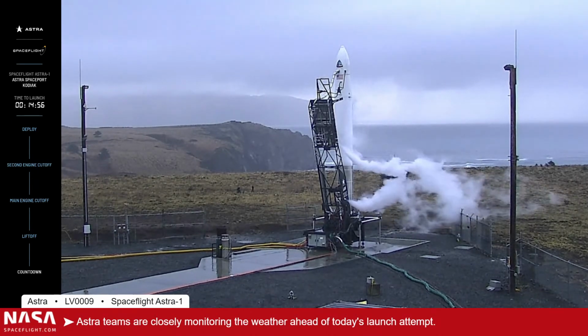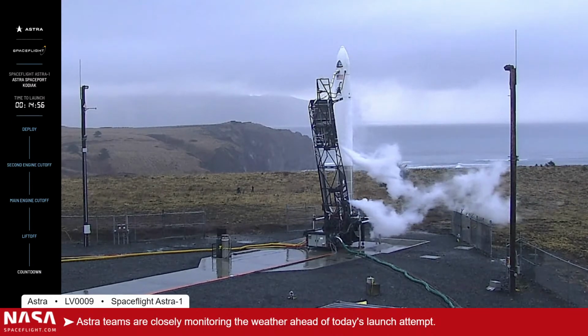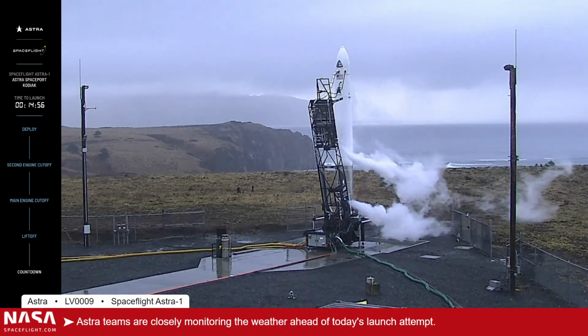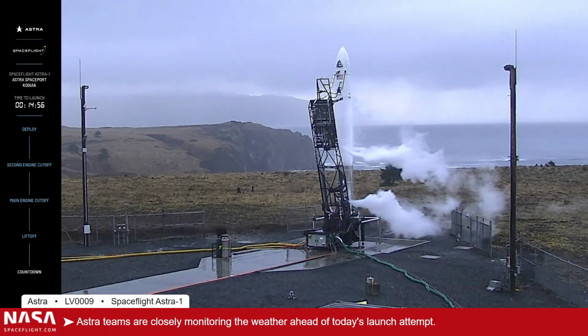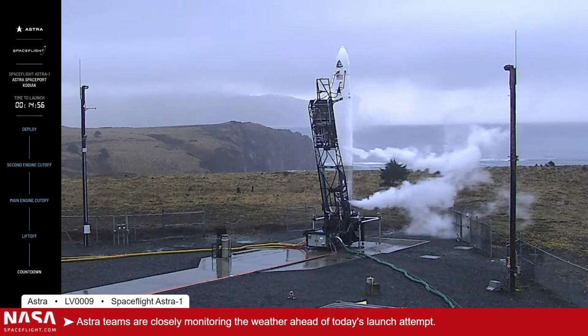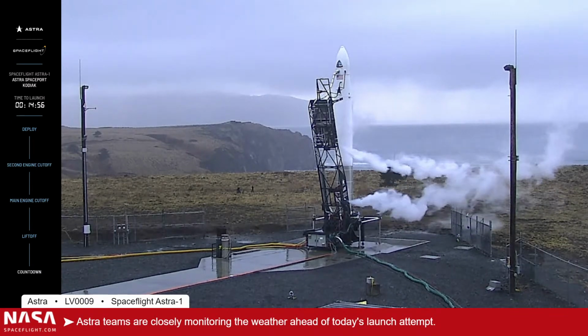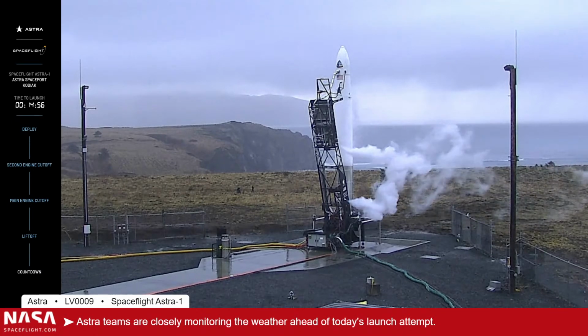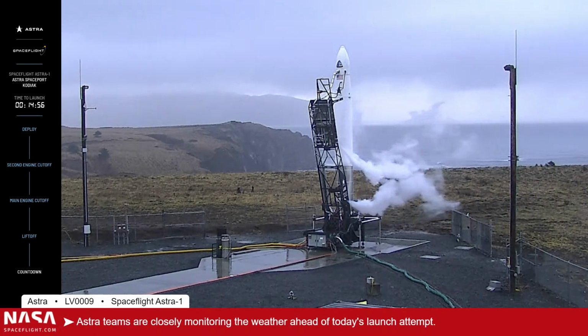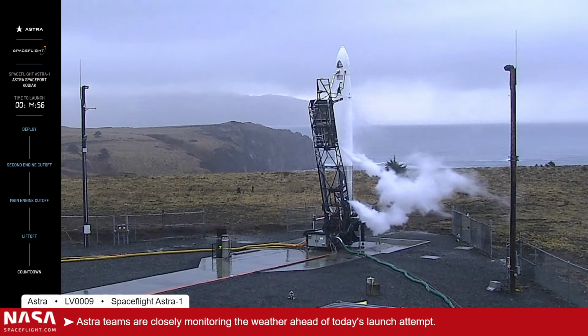Sounds good to me. Again, if you are just joining us, we are at T-minus 15 minutes and holding due to weather criteria. The teams are looking at weather data and determining if there could be an attempt today. The launch window extends until 9:51 a.m. Pacific time or 16:51 UTC. So we have a little bit of time for the teams to work this issue. No technical issues being worked. The vehicle is in great shape.